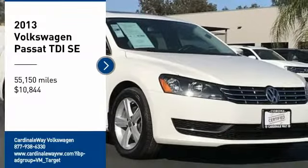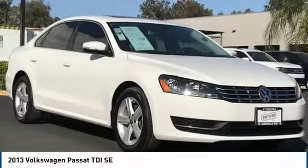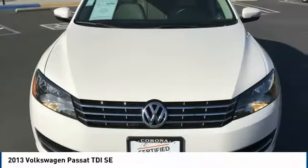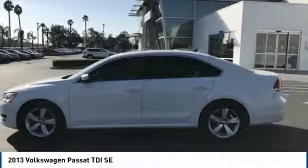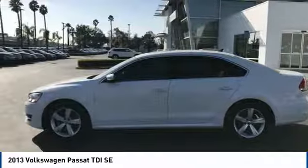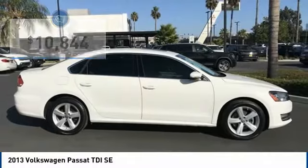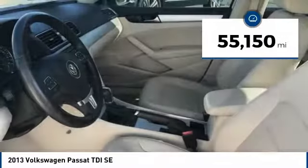Stop by and take a look at the 2013 Passat. The Volkswagen Passat is roomy and powerful. It is a supple and controlled ride with a quiet and comfortable ride. Volkswagen brings it all together and is priced below $15,000. This vehicle has less than 60,000 miles.